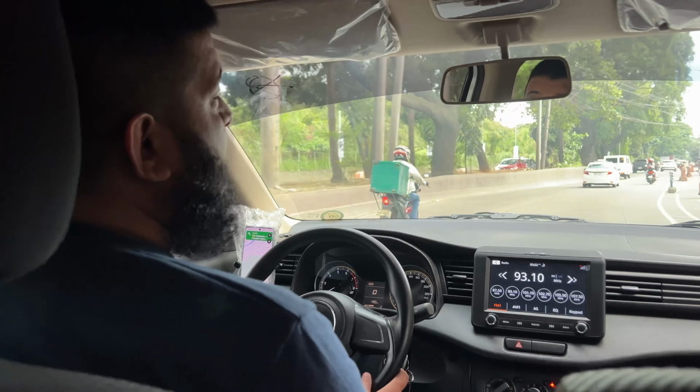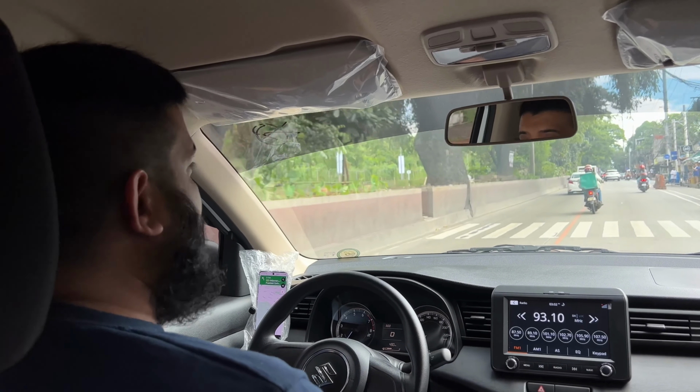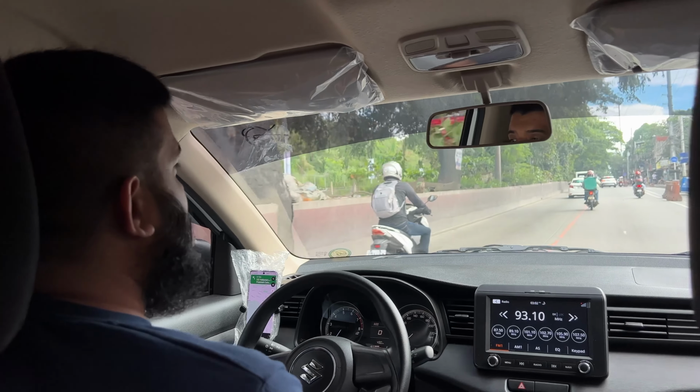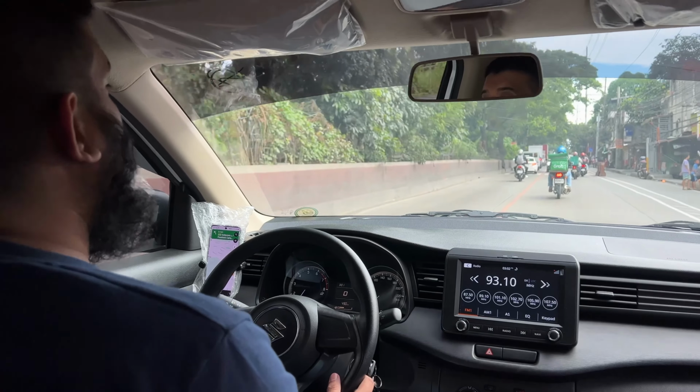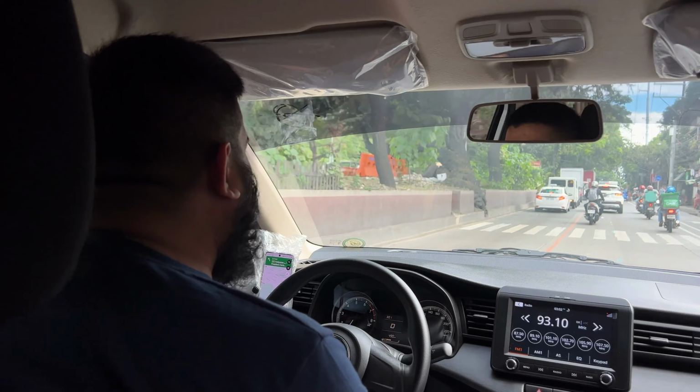Finally, I am driving for the first time on C5. Wow, mashallah, I'm going to have the experience to drive on C5. Let's see if I will successfully drive here. Hopefully, inshallah. Okay, bhai log.